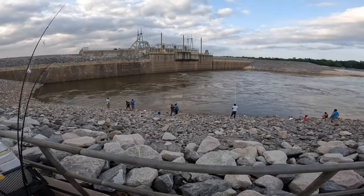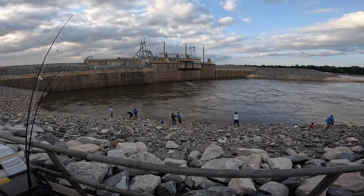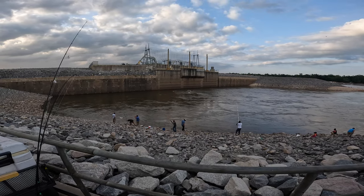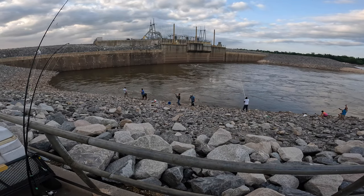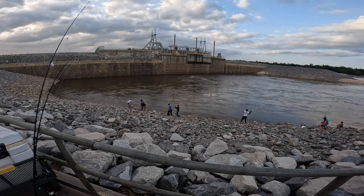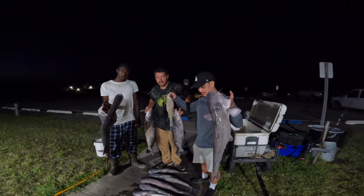Oh, man, the kids got one. They're double teaming the fish. It's a big fish. Oh, come on. I don't know. It looks like a big old catfish. Yeah, buddy, good job. All right, we're gonna end the day.